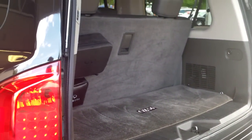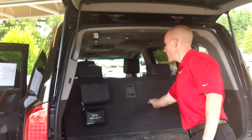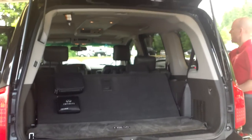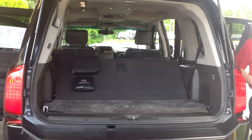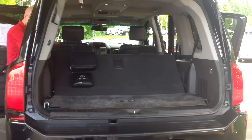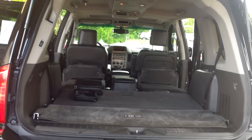Power tailgate. And then it has a built-in sensor. Should it rub up against your garage door or something like that, it's not going to bang up the metalwork on your liftgate. Fold-down third-row seat. With the seats up a little bit, it actually folds completely flat. In fact, let's make that happen. Again, it's really easy to maneuver the seats to get them into the way that you want.